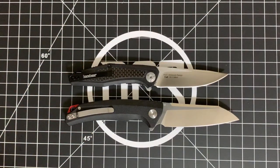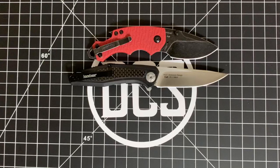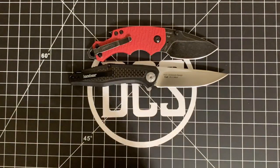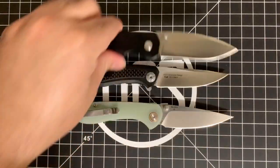All right, you already saw this Kershaw, so I figured I'd just go ahead and put it out there. This is the Shuffle 1. There is the CJRB Feldspar. This is the small one in that natural G10 or jade, like they like to call it. And then this is the Tangram Knives Vector.